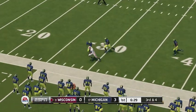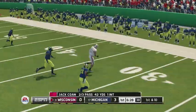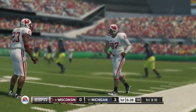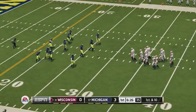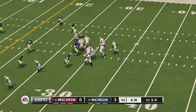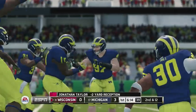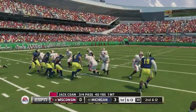Throwing left. Pulls it in, first down, and he's knocked out of bounds. Gets it off as he's hit, complete. Tackle made at the 29-yard line. That's a loss of 1 yard. That'll bring up second and 12.